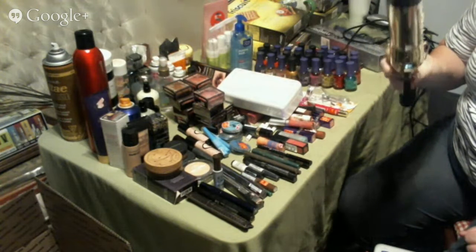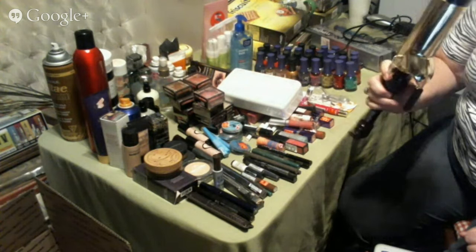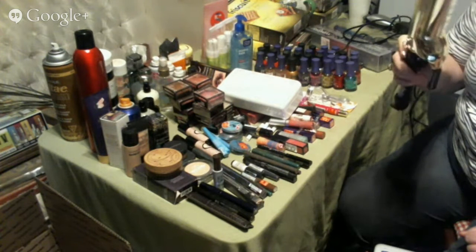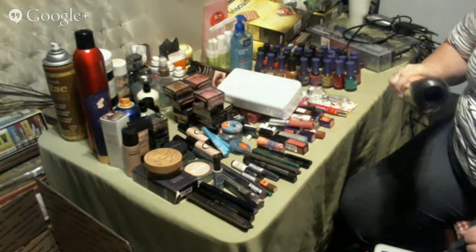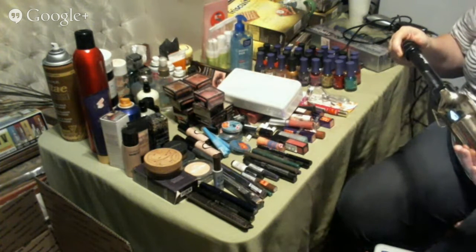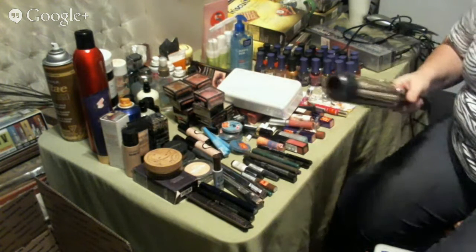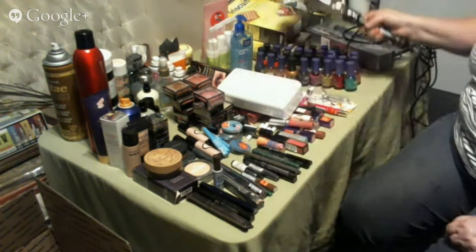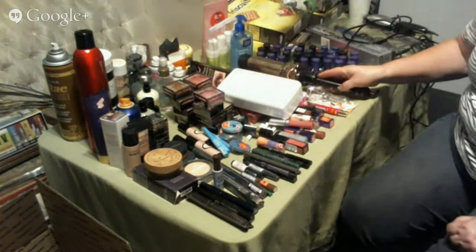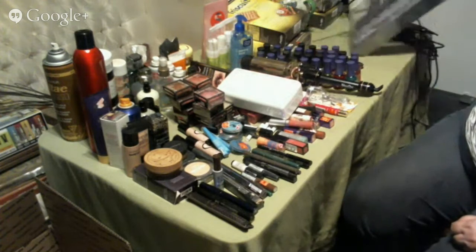I'm not even sure how big around that is. Would you say it's about 3 inches? 3 inches around? 2 inches around? Okay, 2 inches around. Oh, that seems bigger to me than that. Okay, this is a Helen of Troy Professional Gold Series curling iron. So that's that one. And then there's a, let's see.